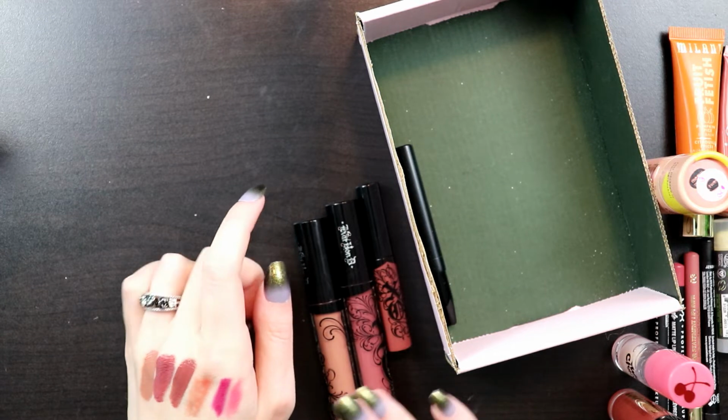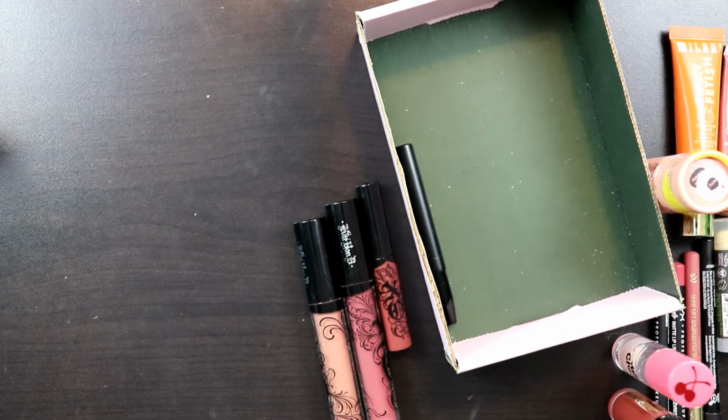Surprisingly, I'm keeping all my lip gloss. Actually, I ordered the e.l.f. lip lacquer, and people say that's like the best lip gloss. So I may or may not swap that out for the Lime Crime one, just because I got it for free, so I didn't pay anything for it. So maybe once that comes, I might swap those out. So for gloss, I had 1, 2, 3, 4, 5, and I'm keeping 5.